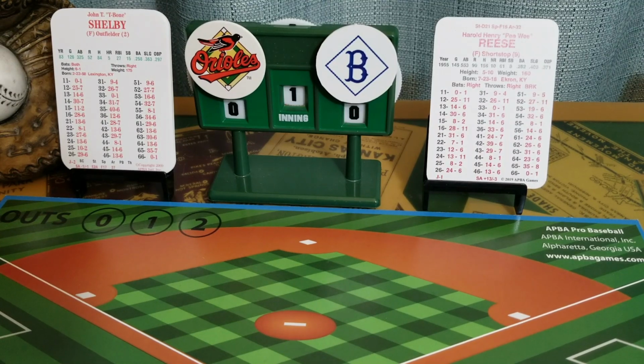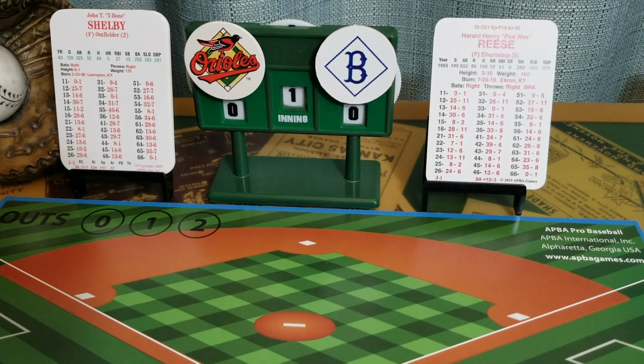This is Apba Brian bringing you back to Apba Baseball Classics, and today's game will feature the 1983 World Champion Baltimore Orioles, and they will take on the 1955 World Champion Brooklyn Dodgers.